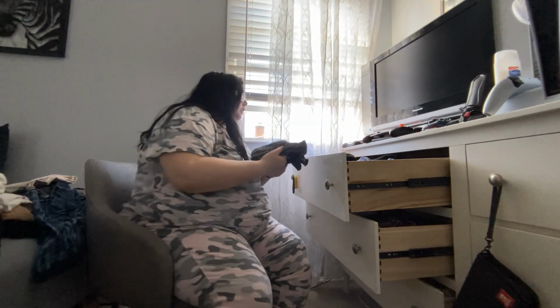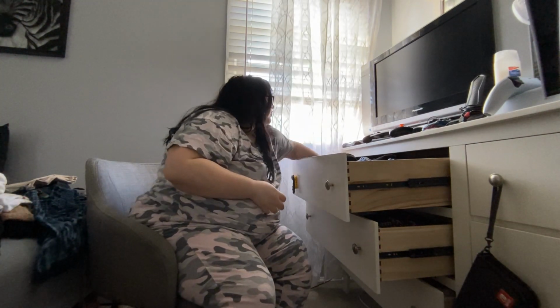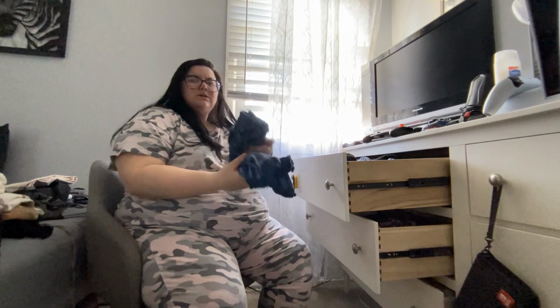So guys, I'm halfway done folding all the pants. I didn't realize how many black biker shorts I have, or like shorts in general. I have a lot of shorts, but they're all like black. I need color in my drawers. This is ridiculous how much black I have. I have only black and blue stuff. And I have like a bunch of blue rompers. Guys, I need to go shopping, clearly.